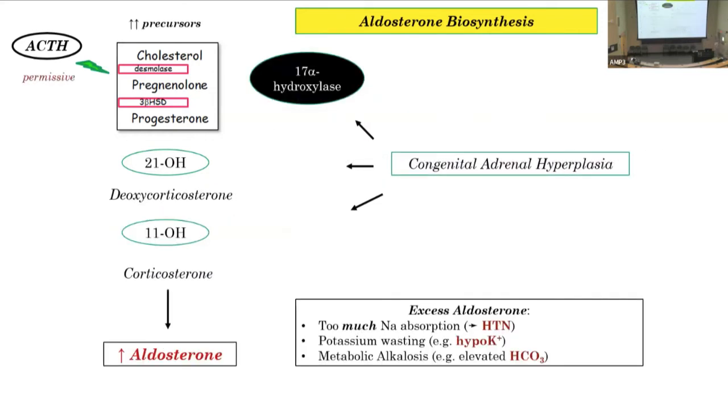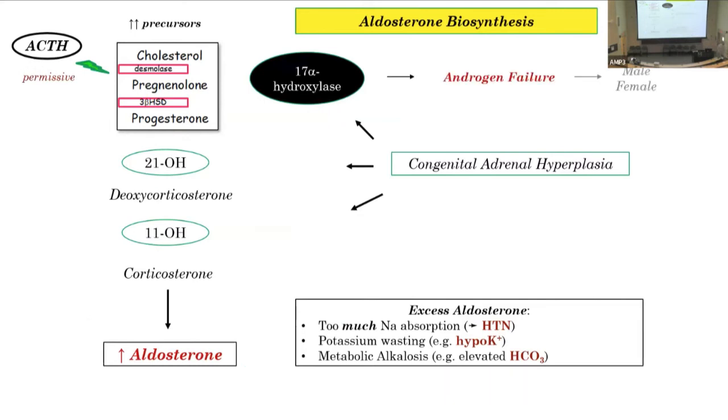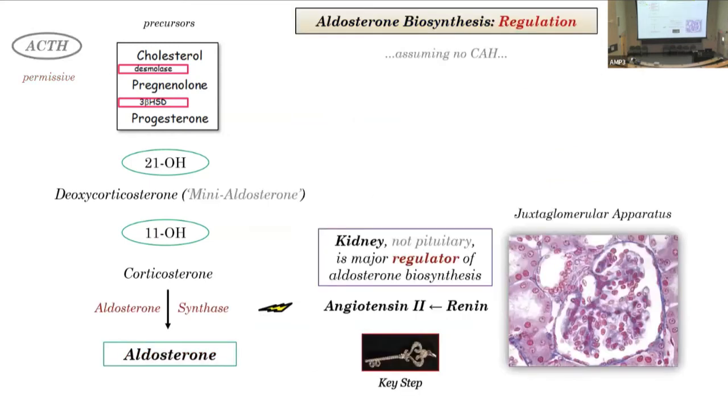And then lastly, just to finish the biosynthetic pathways and adrenogenital syndromes, you can have deficiency of 17-hydroxylase. If that's the case, it's kind of like 11-hydroxylase deficiency: increased aldosterone big time, and all those signs and symptoms of hyperaldosteronism. Okay, so those are your pathways. And with 17-hydroxylase deficiency, now you have an androgen failure, and that ambiguous genitalia is going to be on a male. Females are going to have signs of virilization or masculinization. So that is the biosynthetic pathways.